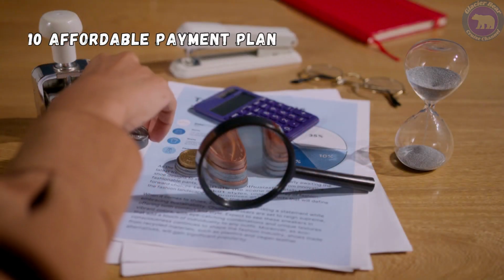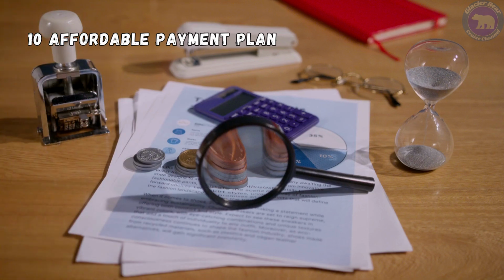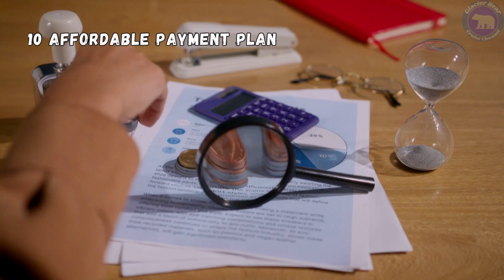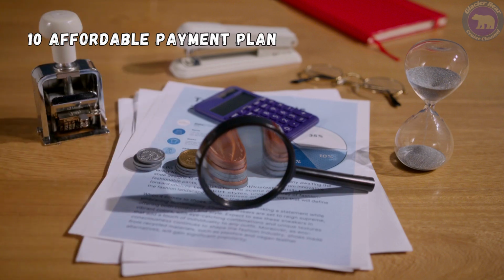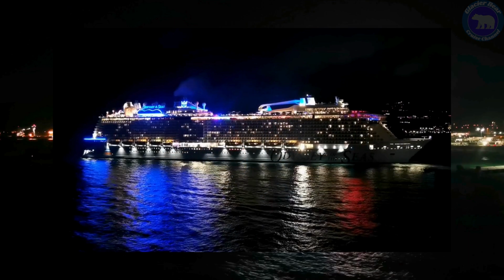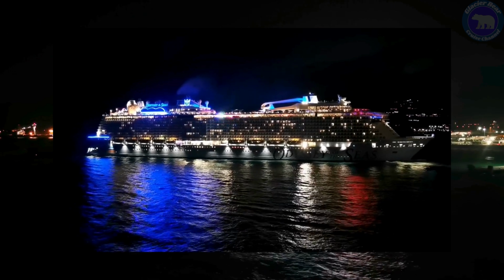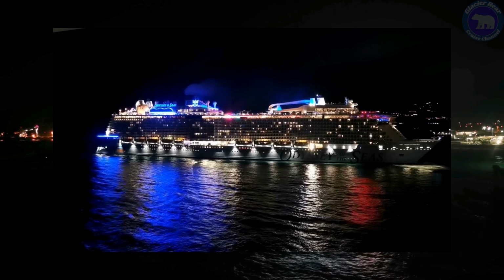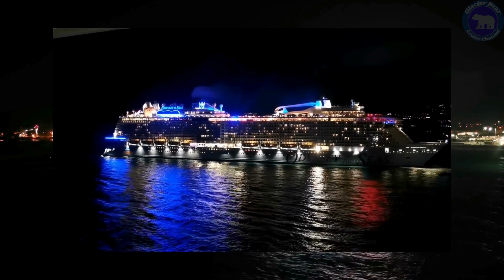And finally, hack number 10, affordable monthly payment plan. Many cruise lines and travel agencies offer payment plans that let you spread out the cost of your cruise over several months. The popular Cruise Now, Pay Later plan with interest-free payments can make any dream cruise more affordable. I don't have to worry about paying now if I want to cruise soon.